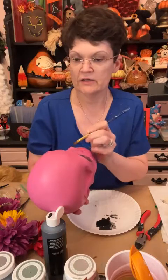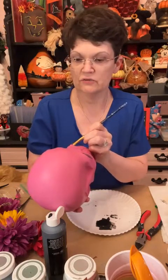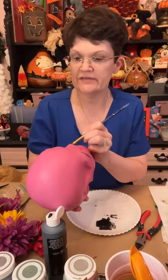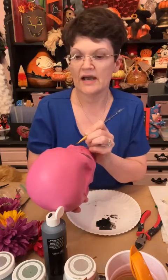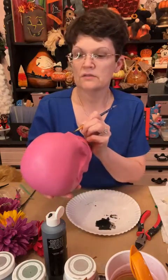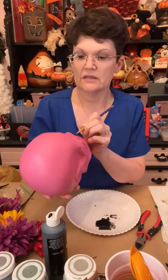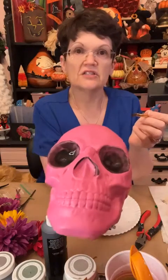All right, so now I'm going to do the nose the same way. We're going to go in here. I still want it to look like a skull, so we're going to do it this way. You can leave it plain. You do not have to do this on yours. I just thought that it would look a little cooler that way. So we're just going to take this and go around it just like that.